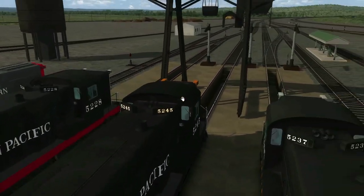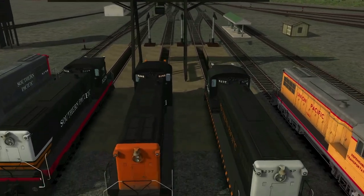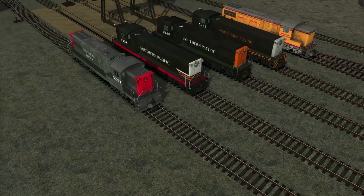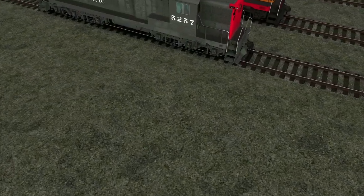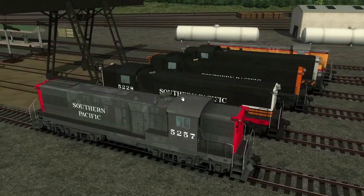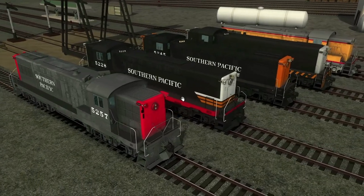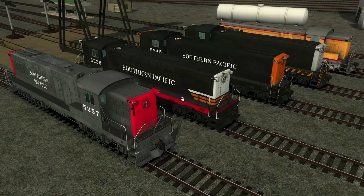So that is your Pacifics pack for the Baldwin AS616 by Diesel Workshop. If you have the Sioux Line loco and the EFCB, apparently they should be updating that with these sounds at some point, as far as I know. But, yeah, that's the pack.